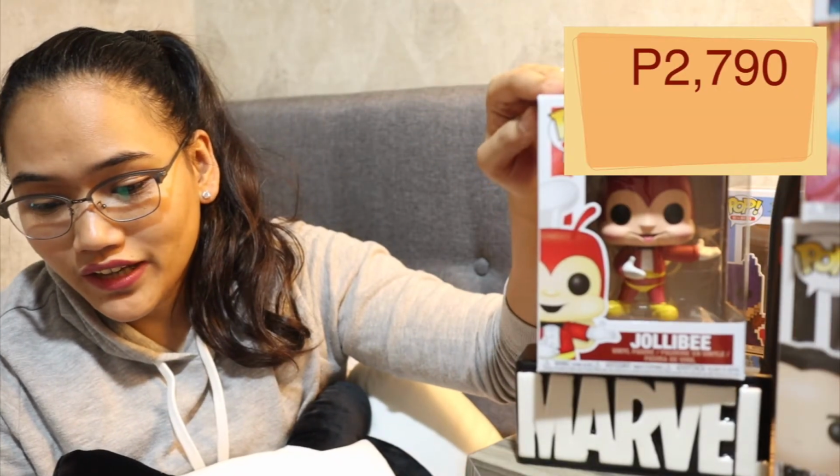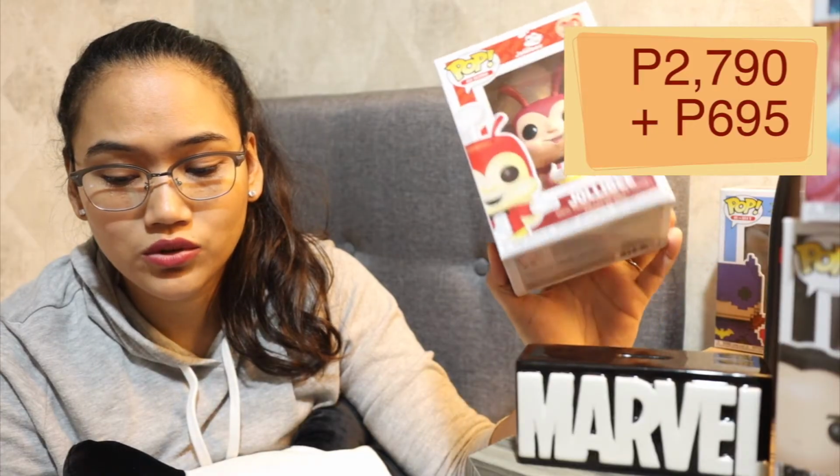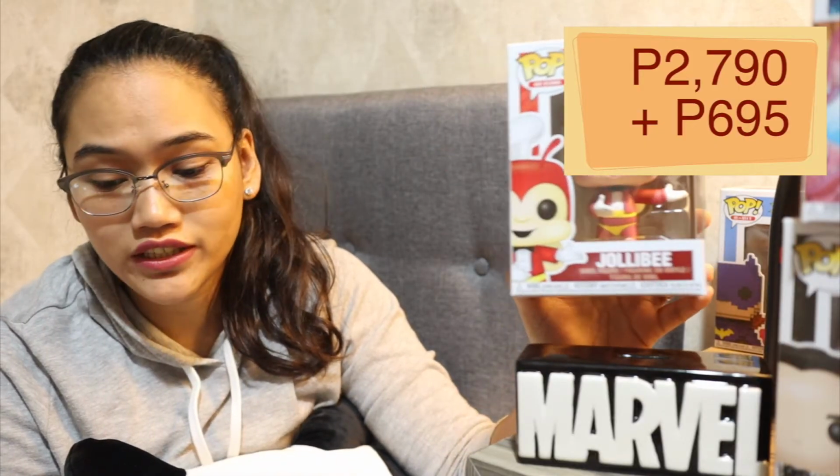Tapos si Jollibee right now, sa website nila ng Kramer is 695. Pero sa Funko app, ang cost niya ngayon is $2,300. $46 na siya as of now. Okay? So, kung titinan mo yung price ng Funkos internationally or sa market sa States, mas mataas yung value niya ngayon. Alright, so there you have it.